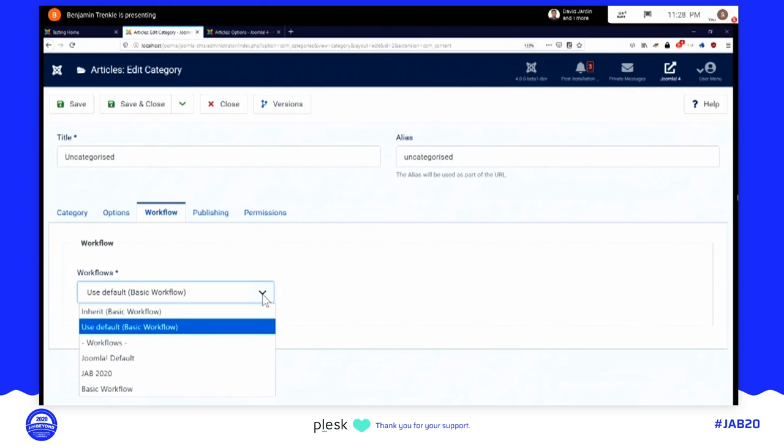So if you say use a default workflow, which is in this case a basic workflow, the system looks up and says, okay, which workflow has this star? And we use this workflow. And we start with the stage also with the star. So we start with the default workflow and the default stage.